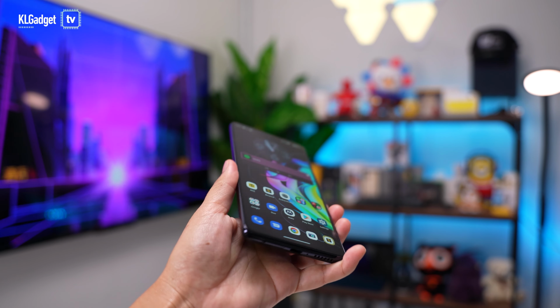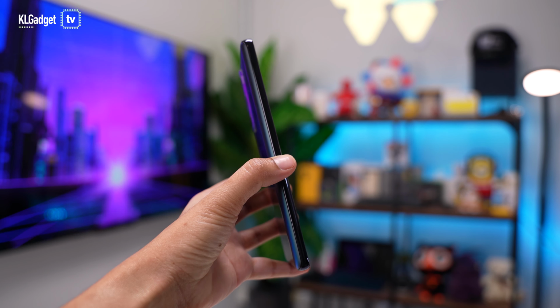It also uses a plastic frame instead of aluminum. But to be honest, these are hardly deal breakers if you are a careless smartphone user and have the appropriate protection put on since day one.